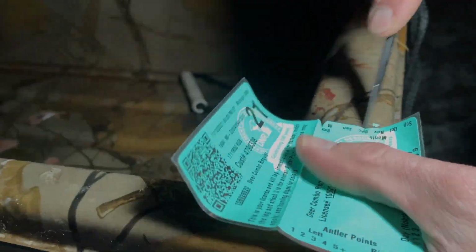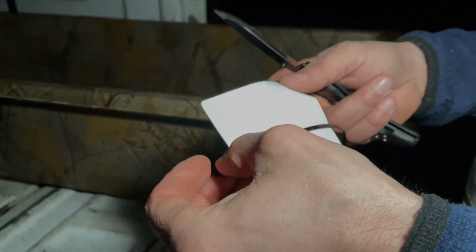I always get the tags filled out before I head over to the game, especially when I know I have one down. Don't mess around with not tagging.